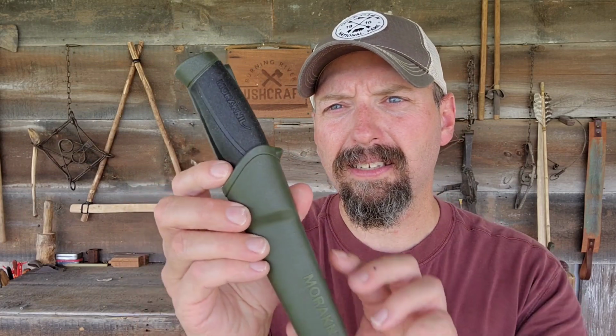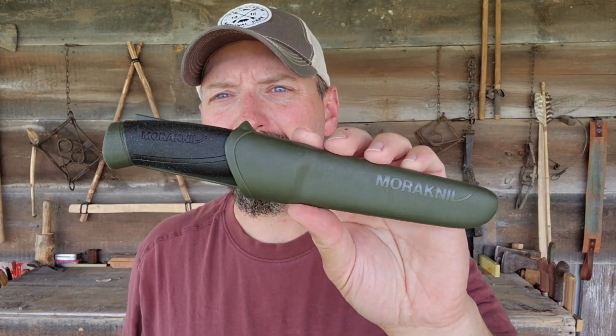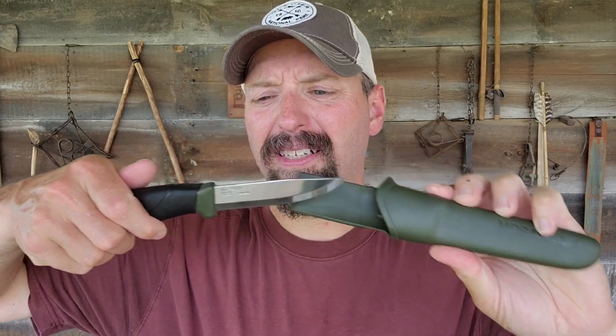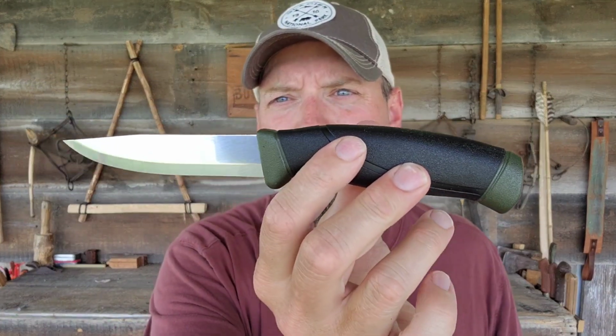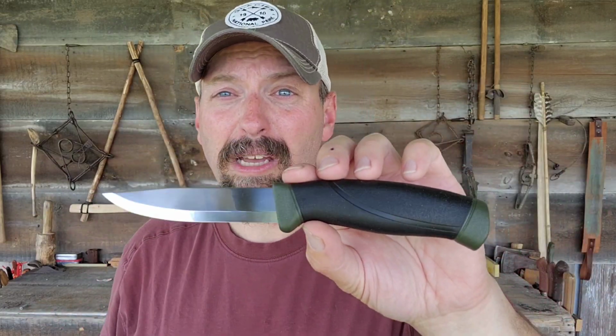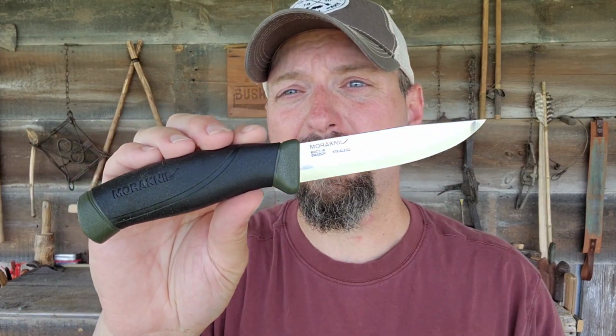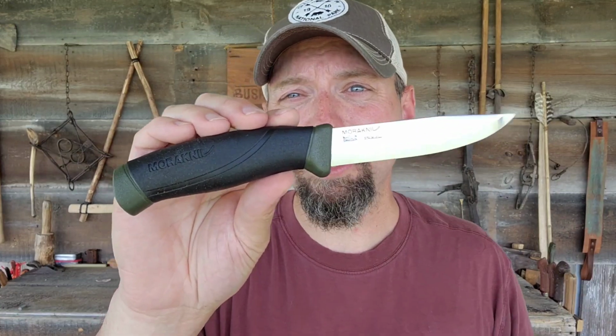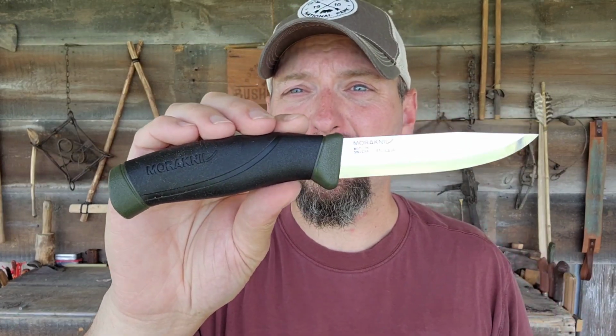So next out of the box, this is the Mora Companion. And this is the military green model. Now this is a knife I am very familiar with. This was one of the first bushcraft knives that I started using when I started to get really serious. And I do have a lot of knives, and believe me when I tell you, this is the only knife you need. You may start with this, and you may progress to some really expensive, really fancy knives.